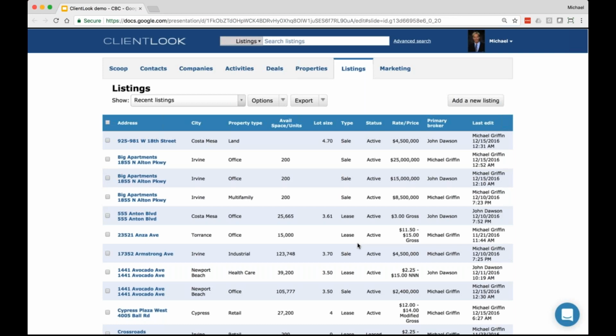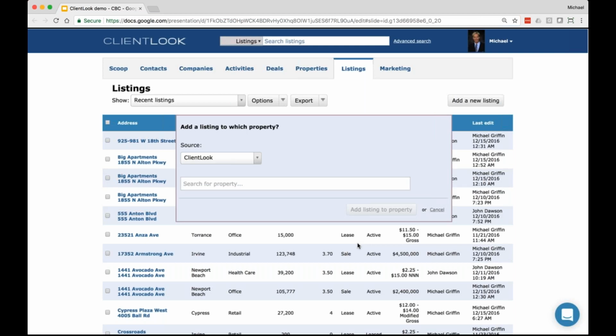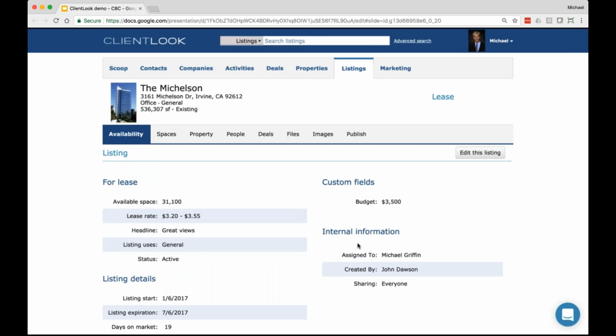So this is the listings module, and you can see in the upper right corner, add a new listing, just like add a new contact, add a new property, really easy. You click that, fill out a few fields, and you've got your listing repository here. If I choose add a new listing, it's going to ask me which property I want to add it to. So I can choose a ClientLook property. And if I have the Xceligent integration, I can choose an Xceligent property to make it really easy to create a listing on the fly.